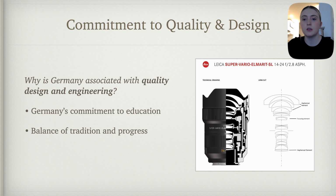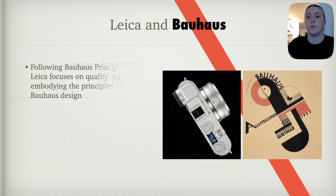Not only did industrialization play a huge role in Germany's commitment to quality, their education system also emphasizes this. Germany has many renowned technical schools that allow students to explore different areas, which also exposes them to new research and new technologies. Secondly, I'd like to touch on Leica and Bauhaus.